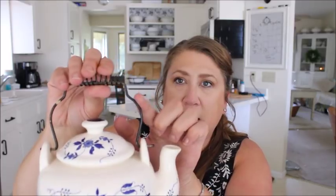So my very last blue and white item was only $1.99, and it is by far the best item so far. And it is this super cute little teapot. How adorable! I love it so much. I love the pattern on it. I think it is absolutely gorgeous. And I love that it's got the little metal handle. That just seems really old school to me. And yeah, I love it so much.